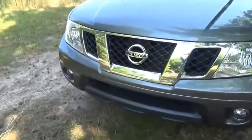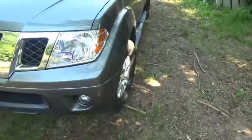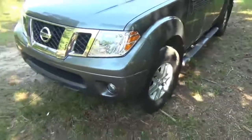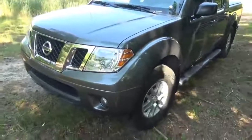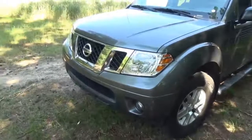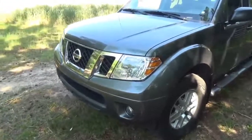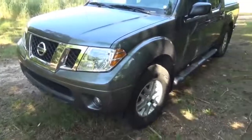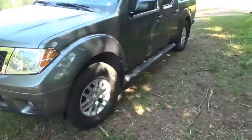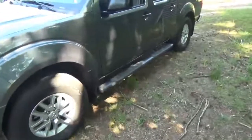This is a 2016 Nissan Frontier crew cab, four-wheel drive. I'll go over it quickly, and then we'll go over some contents. I didn't really necessarily need four-wheel drive, but I wanted it. In my experience, every time I have not had a four-wheel drive vehicle, I've needed it. So I figured I'd spend the extra money because I got rid of my big truck, and I got four-wheel drive.